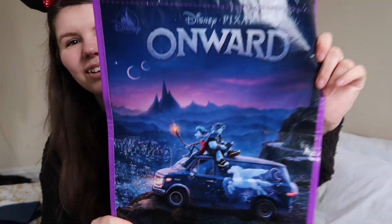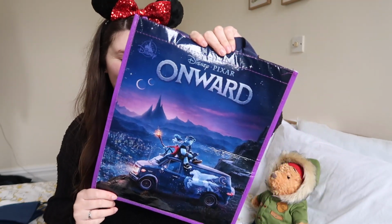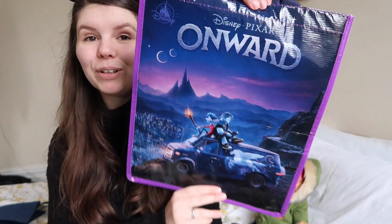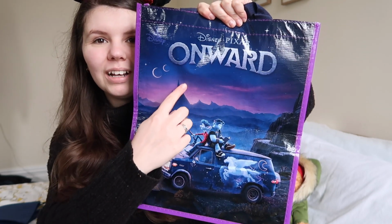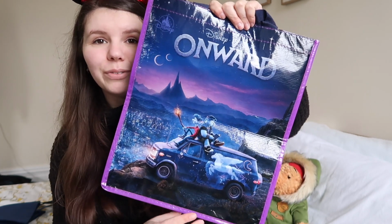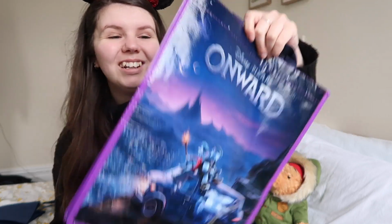Next one is Onward. Onward was such a good film, and this one I know is the film poster for the film as well, because I have this poster. And it's just so good. It represents the film so well with all of the landmarks in the background and the colours, and Guinevere. I just love Guinevere. I love the unicorn on the side of the van. If I ever get a van, I will definitely put Guinevere on the side.